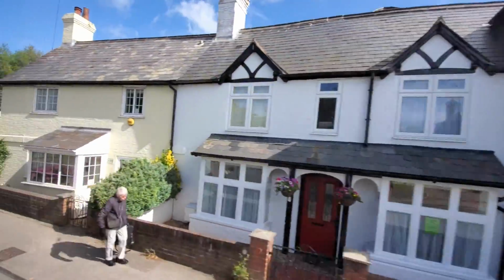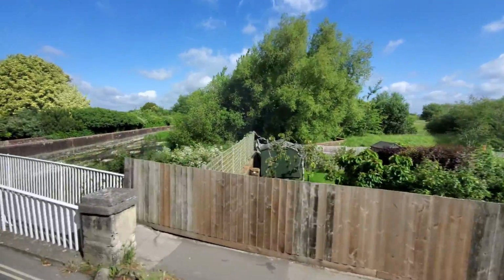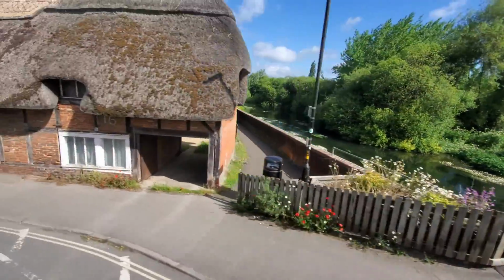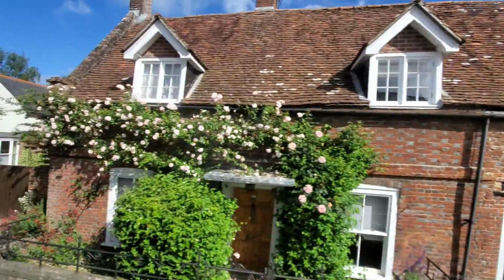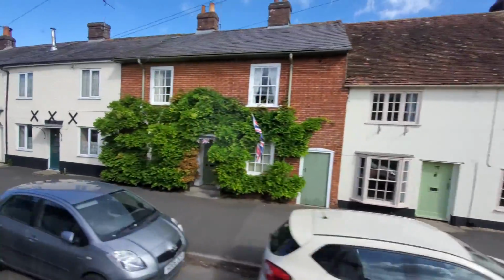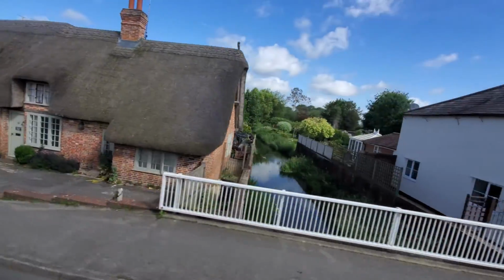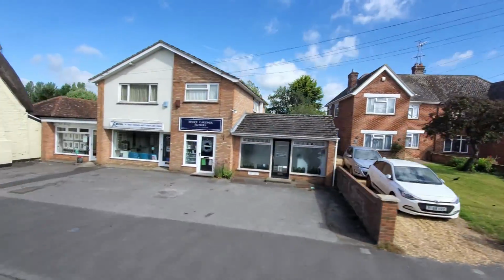A chalk stream or chalk river. Here we go over it again. Absolutely beautiful. Another thatched cottage on the right, and some lovely roses here on the right. Yes, it is a chalk river, and so trout do really well here, and trout fishing is very popular. Here we go over the last bridge, and we're going to head off towards the end of the town, where we'll see this green.